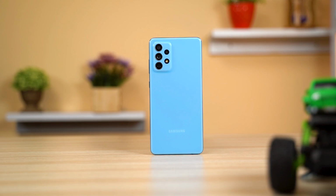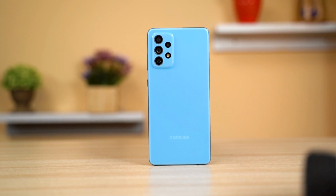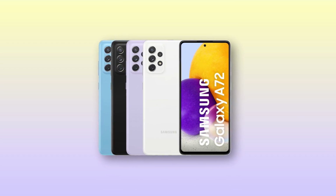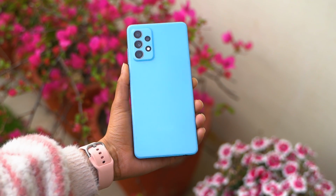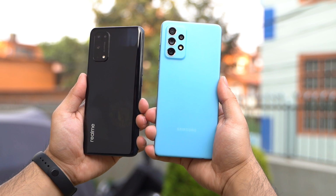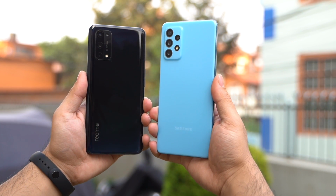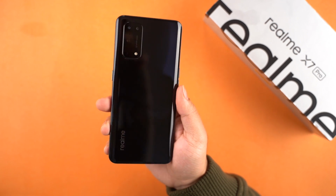Okay, I will be judging these phones' designs in three aspects basically: the way it looks, how it feels, and other assorted design traits. In terms of looks, the Galaxy A72 is definitely an eye candy, especially with the pastel color options it comes in. However, it feels ever so slightly boxier. But don't get me wrong, the phone is not uncomfortable or anything, it's just that the A72 has a bigger form factor. The Realme X7 Pro, on the other hand, is a comfortable device to use.